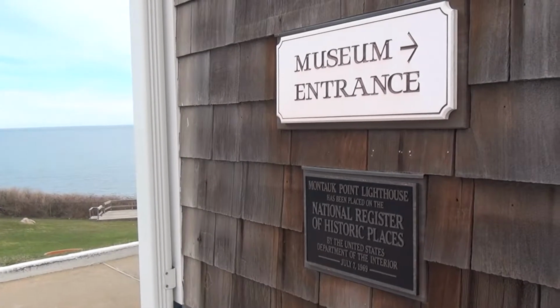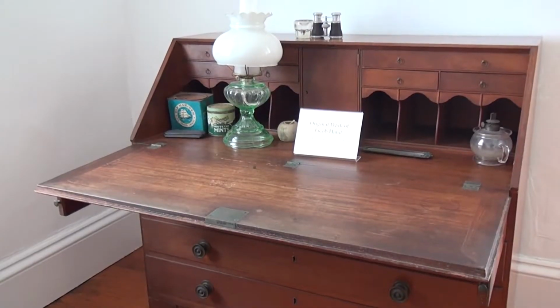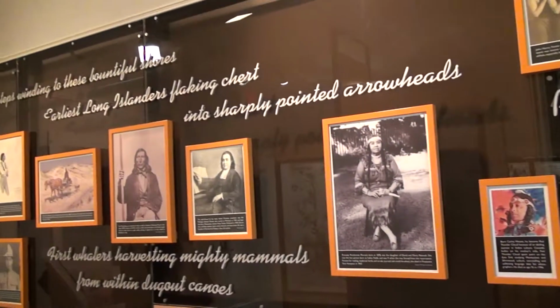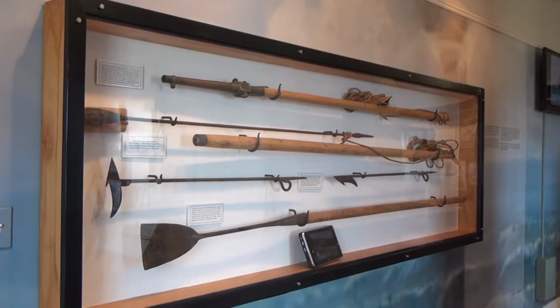You can't leave before visiting the well-curated museum. Many artifacts from the earlier days of the lighthouse are on display. Early Americans cherished the location. The whaling industry was of great importance in the early 1800s.